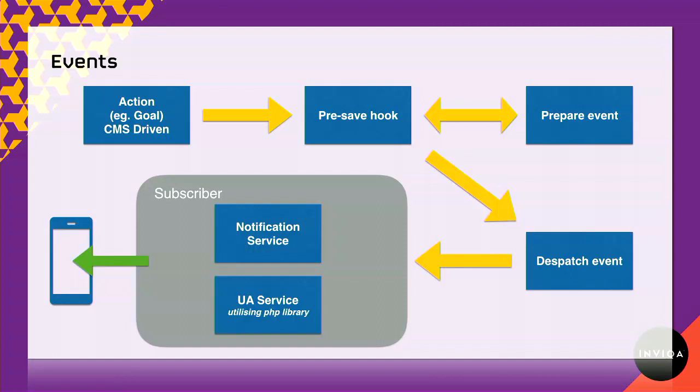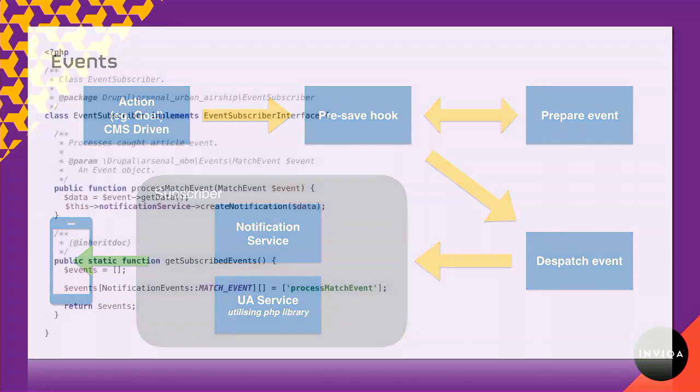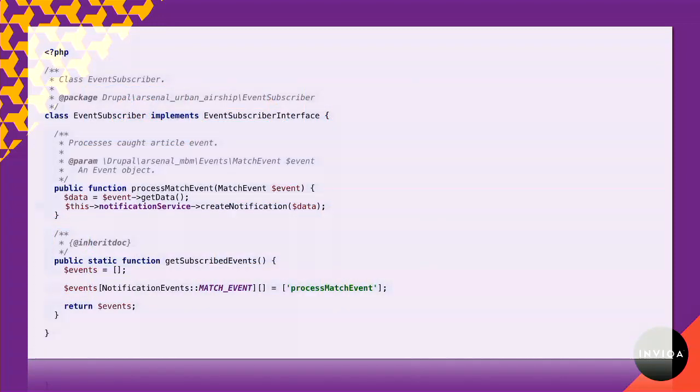Essentially, this is driven by the editorial team. They'll put in an action into the CMS. That action, in this case, is a goal. That will fire a pre-save hook. So yeah, we all know that hooks still exist in Drupal 8. However, that gave us the jumping point to prepare the event data and then dispatch that event. This is a very basic version of what that event dispatcher looks like.